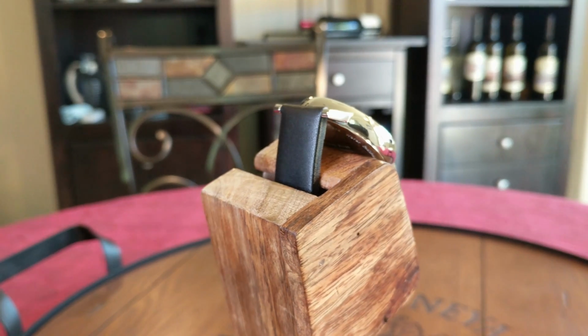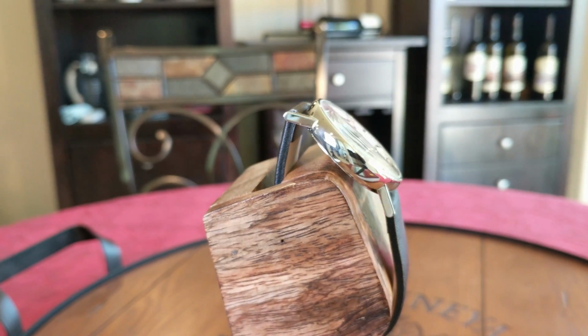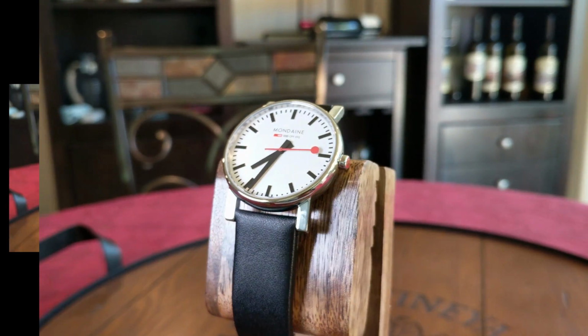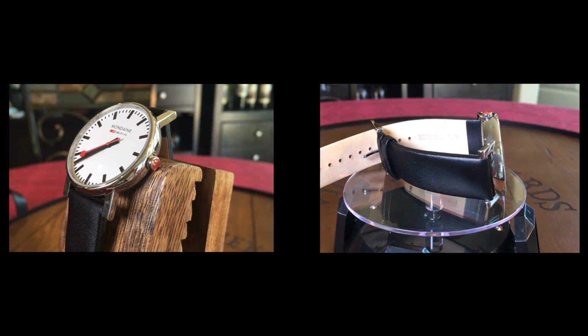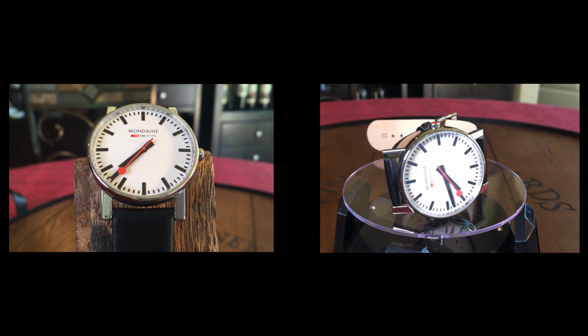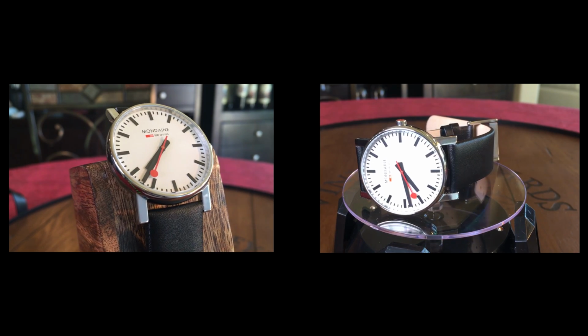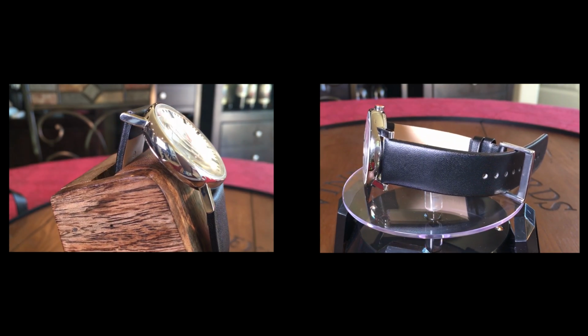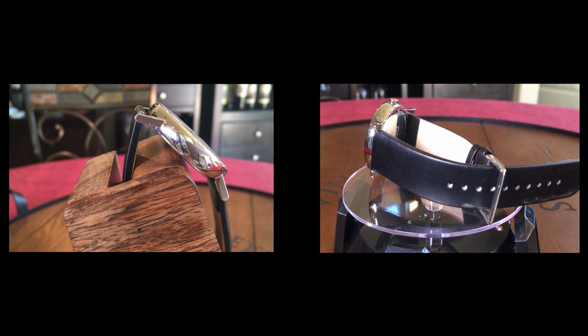Mondaine Watch has held a license to use this design in a series of watches since 1986. They are called the official Swiss Railways watch. Today we are taking a look at one of these. This is the Mondaine EVO 38mm, a very simple yet very effective watch. Model number A660.30344.11SBB. Kind of a mouthful.